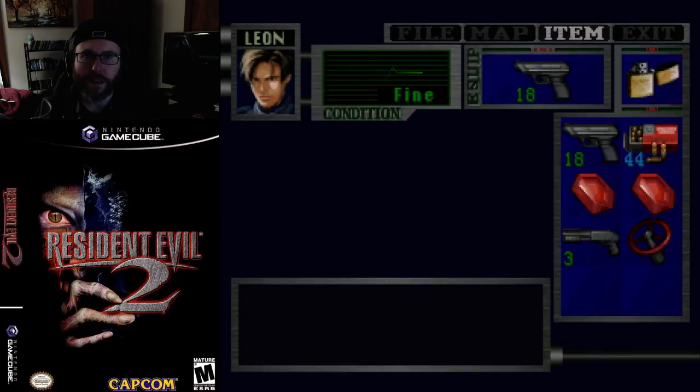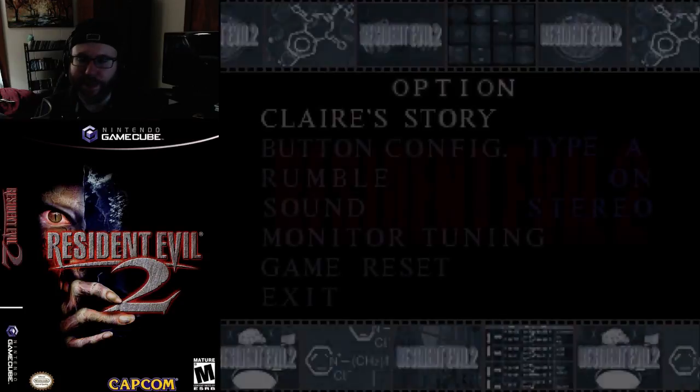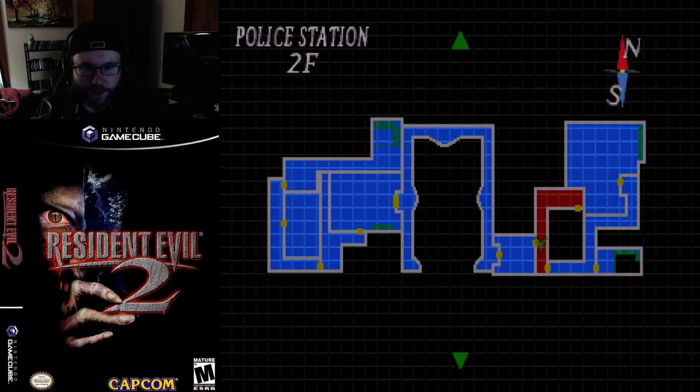Probably pretty is. Oops! I keep hitting the wrong button here. I'm struggling with these menus. You can just remap the buttons, right? You're playing on an emulator. Yeah, I could, but I wouldn't know necessarily which ones to use.